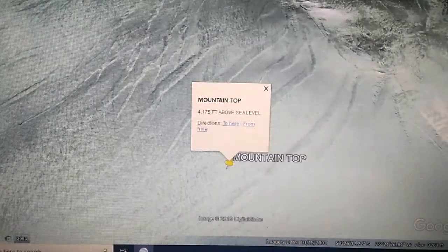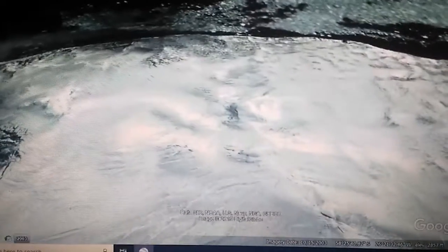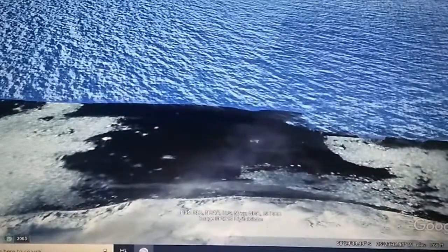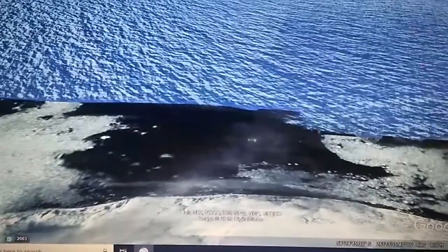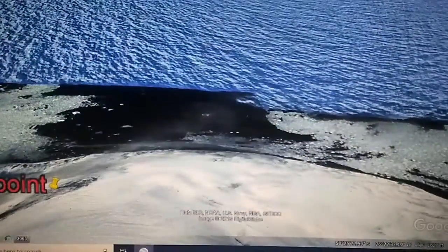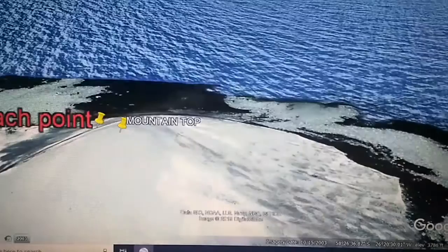This one in particular we're going to talk about all by itself. It's 4,175 foot high right here, but I'm not sure if that's actually the highest point, but it seems to be about 4,200 foot high maximum, and that's looking downward at the ocean from the top of the peak.